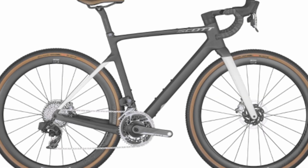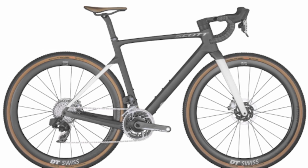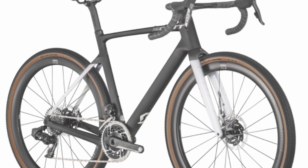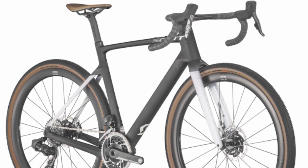So the one thing I really liked about this bike was the look. It's a really good looking bike. And then on the top end of this bike, they've got that really cool handlebar that hides cables. And I like that this bike comes as a 2x drivetrain, because honestly, if I was gonna get a gravel bike that I was also gonna use for a road bike, I would want it to have a 2x. That's just my preference.